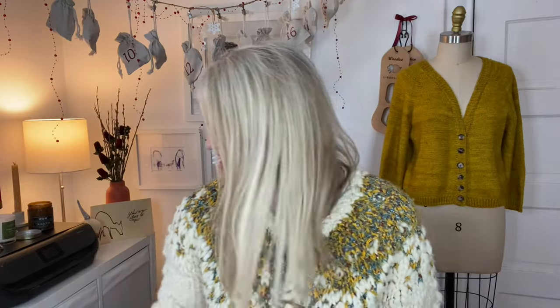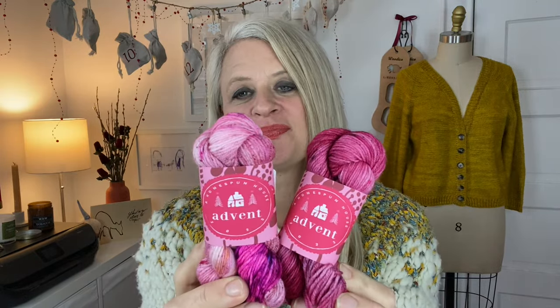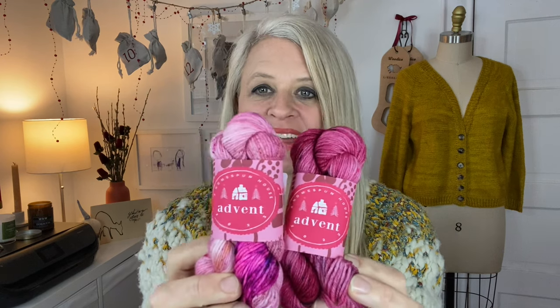Today's Advent yarn calendar reveal is Red-Nosed Reindeer. And here are the last 3 days. Well, here's the last 2 days. I'm not sure what happened to the other one. I probably put it back in the bag.